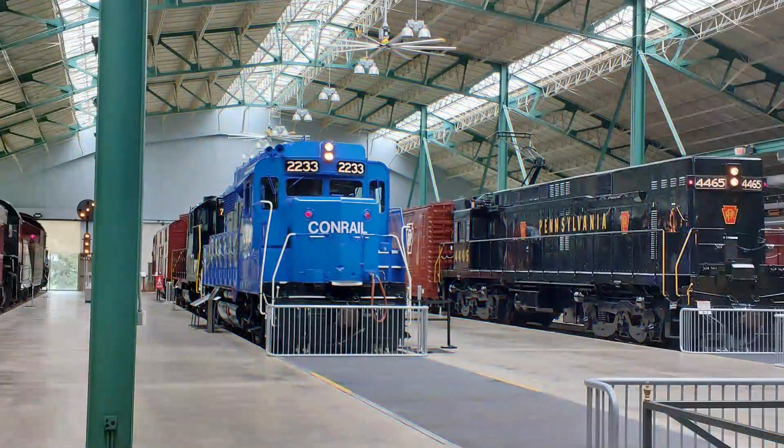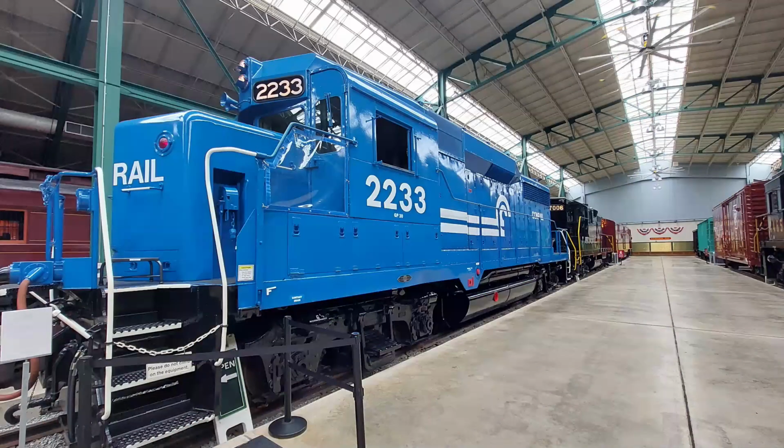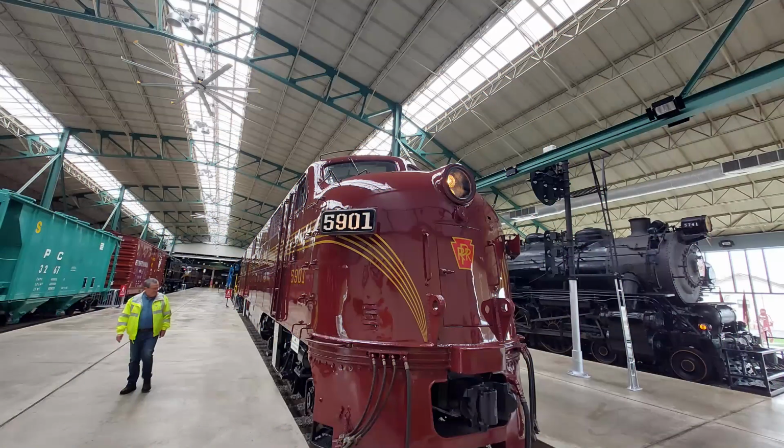Now, as you move back into the main hall, as you can see, there are lots of locomotives here. There are lots of older electric locos, which I was really pleased about. Obviously, you've got more contemporary diesel. It's a GP30, my friend Andy's least favourite of the EMDs. There are things like boxcars and, as I said before, covered hoppers. Just wandering around this museum shows you the kind of locomotives that were used.